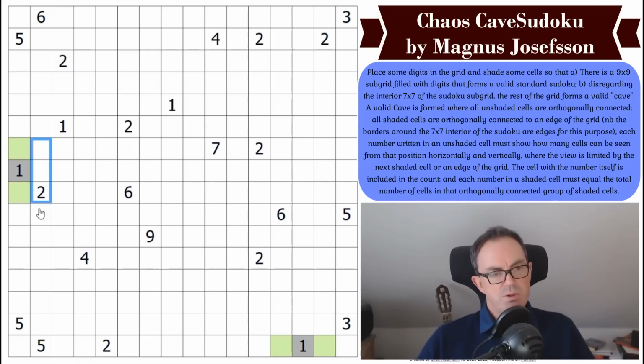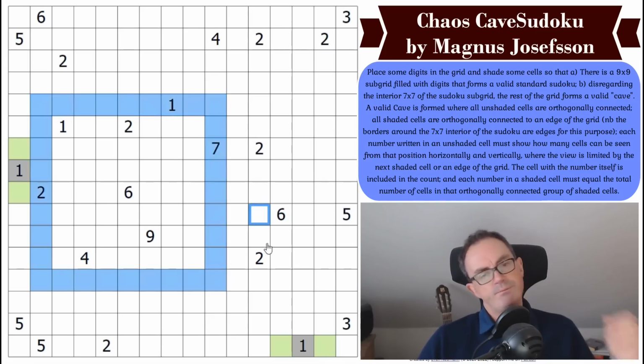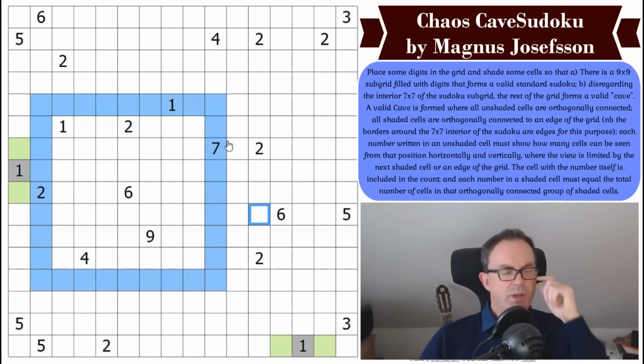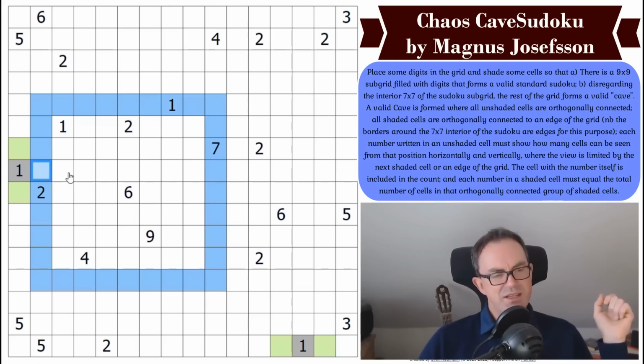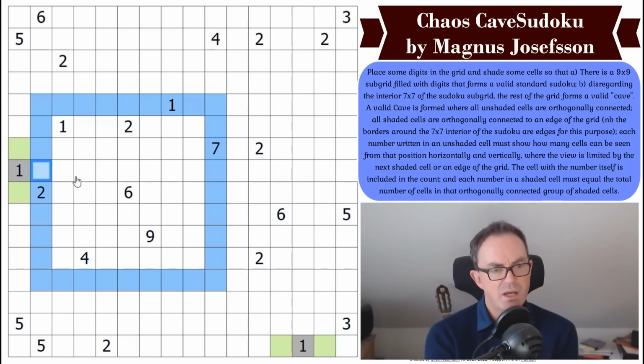So let's just put the Sudoku here somehow. 1, 2, 3, 4, 5, 6, 7, 8, 9. Trying not to sneeze. Right. Let's say that's the Sudoku. Oh, well, hang on. If that's the Sudoku, that still is green. Oh no, this is okay. This is okay. I'm being very slow.